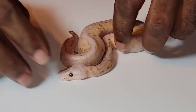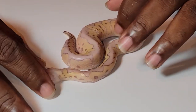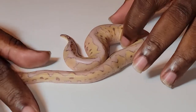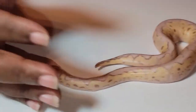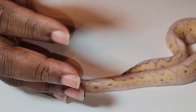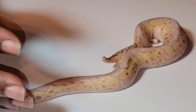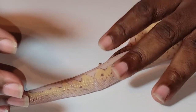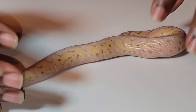With this one, she came out and the belly was probably 3 times the size it should have been, and it didn't look good. So I put her on a wet napkin by herself, and the next day it went down probably by a third. The following day it went down another third, and now it's still a little swollen, but barely noticeable compared to what it was before.